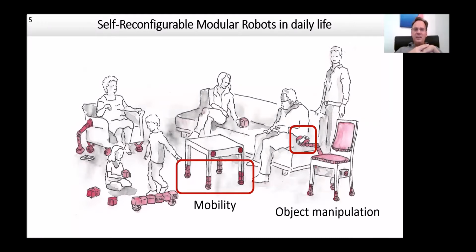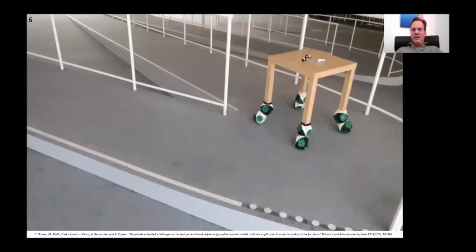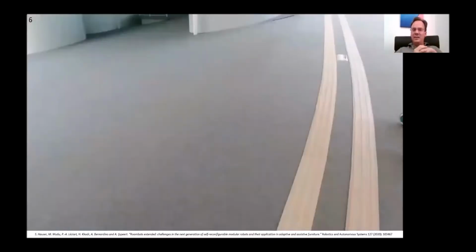So today we'll present to you the whole project and start by showing a video illustrating the concept of the Roombots. What you see here is our Roombots module, but basically 4 Roombots modules attached to an IKEA table.